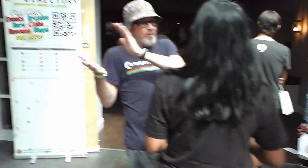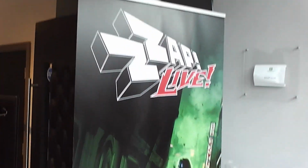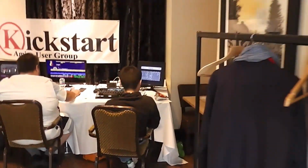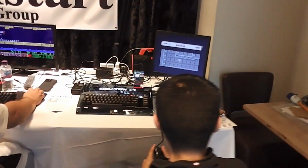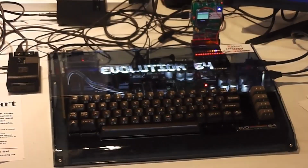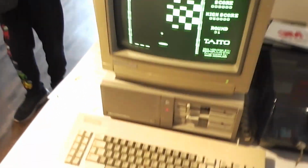So let's move over to the left hand side here, and this section is all about the Commodore Amiga years. So let's have a walk around here. Wow, that's a cool Amiga. Or is that Commodore? I thought it was Commodore 64. But Evolution Commodore 64. We're going to see some interesting old hardware in here, but also some interesting new hardware. New hardware hacks for old systems. Look at this. This is a Commodore PC-10 with a green screen playing Arkanoid.